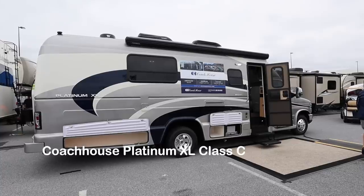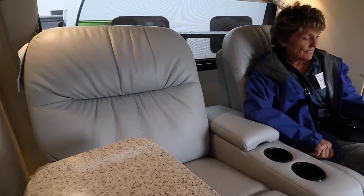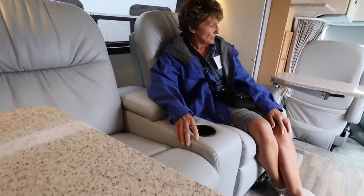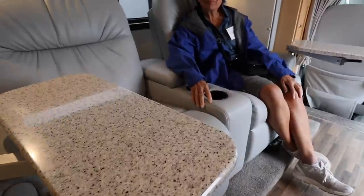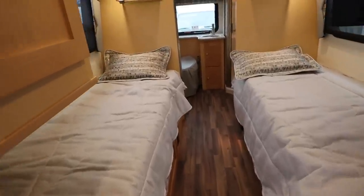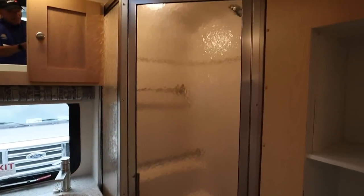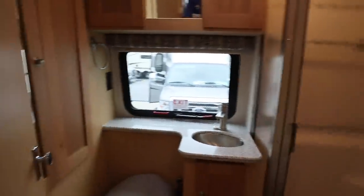The Platinum comes in several different models. And this is the XL. And do you like the lounge chairs? It's got a little work area here. Here's the beds on the XL. And in the back is the bathroom. There's a dedicated dry shower. Big, roomy. And this has a privacy door.